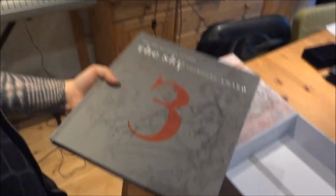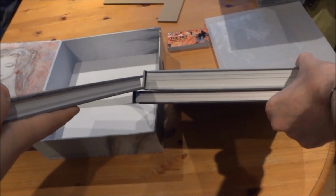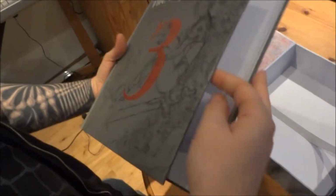Ah, that feels lighter. I'd say book 2 is a lot thinner. Book 2 must be at least the size of 1 and 3 together. It's not far off. 2 is definitely the biggest. 2 will probably take me a week to get through. So this is 3. So let's have a look what we've got in here.